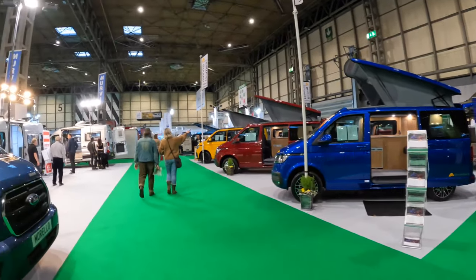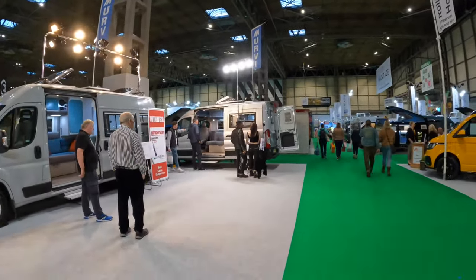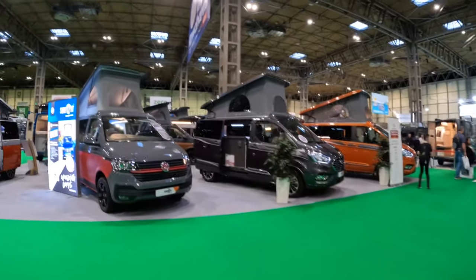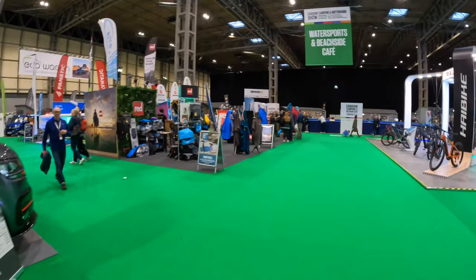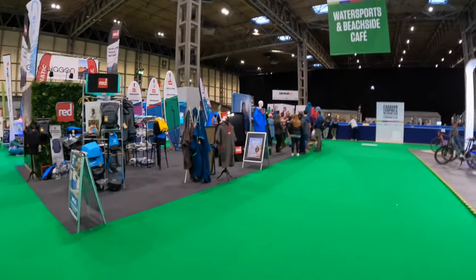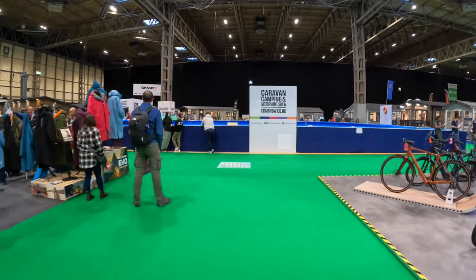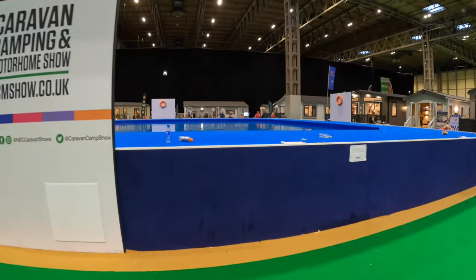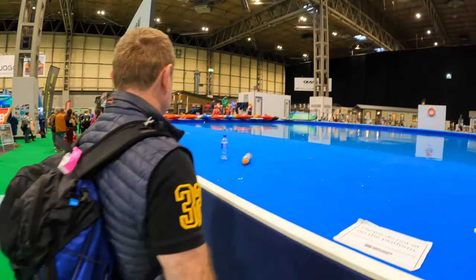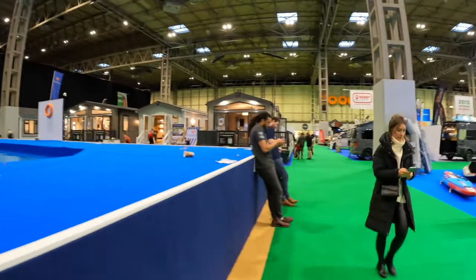Oh, this is where all the water stuff is. The paddle boards and SUPs and all that kind of stuff. You looking for one? No, that's just where it is. Feel it. So they sell all the paddle boards and you win a 60 litre waterproof kit bag. Oh, there's the house, is it? You could have gone on there earlier, darling. You could have gone paddleboarding or kayaking. Don't you want to go paddleboarding? Not in the NEC, no, in front of all those millions of people.